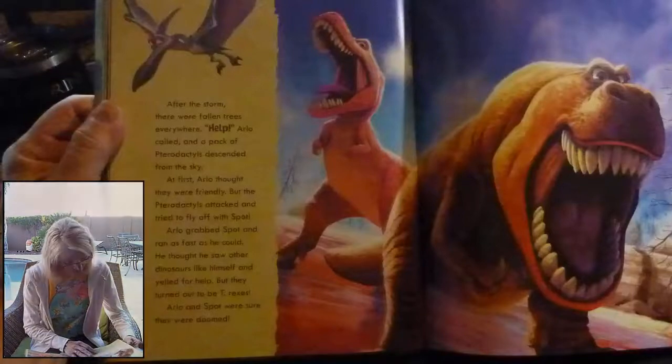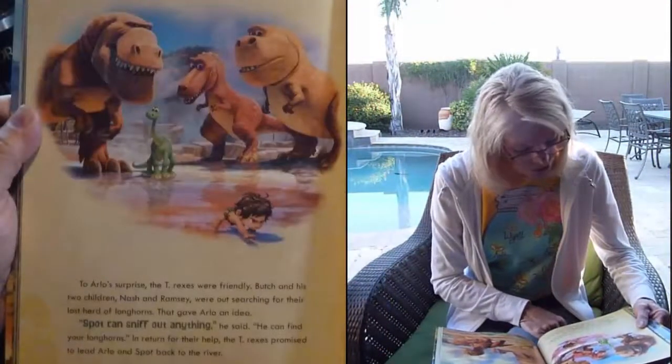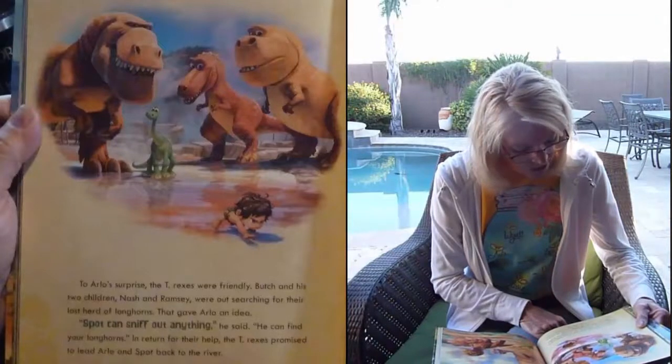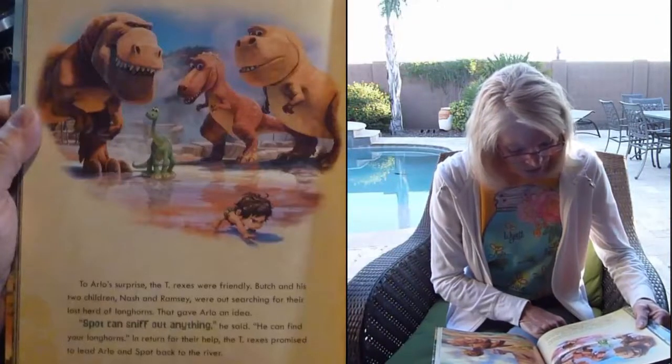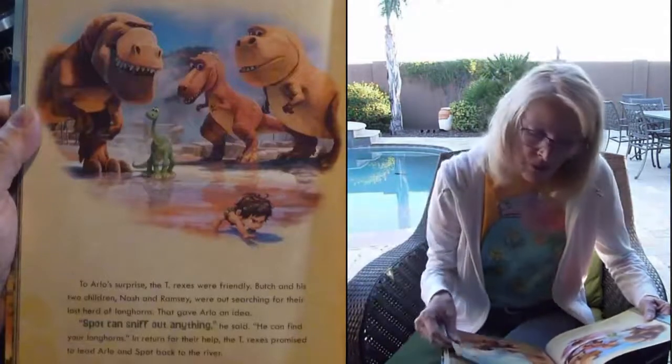Turn the page. To Arlo's surprise, the T-Rexes were friendly. Butch and his two children, Nash and Ramsey, were out searching for their lost herd of longhorns. That gave Arlo an idea. "Spot can sniff out anything," he said. "He can find your longhorns." In return for their help, the T-Rexes promised to lead Arlo and Spot back to the river.